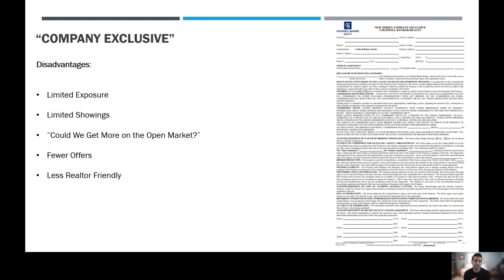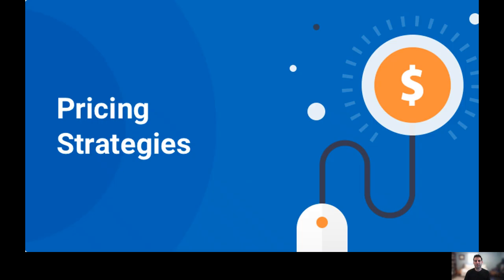Fewer offers, naturally. When you talk about limited exposure, less showings, you're going to get fewer offers. And it is a less realtor-friendly environment when you're not allowing certain agents in, you're allowing other agents in. So that plays a role as well.